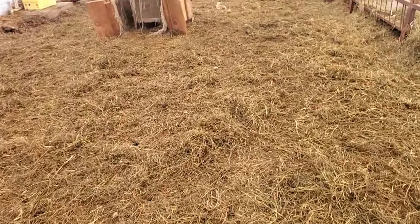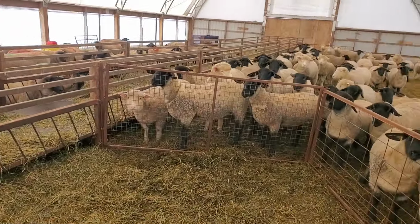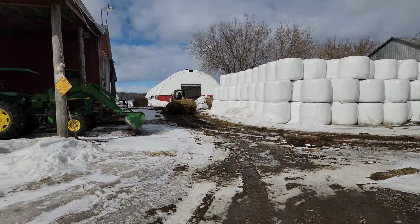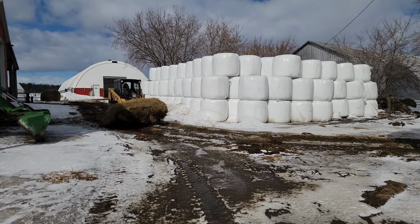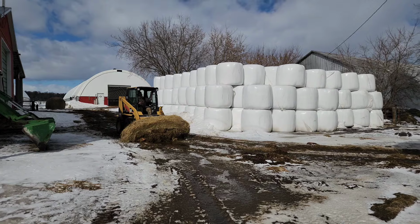We're going to try to start getting this manure pack out of here. There's quite a bit of manure here. Arnie's back to removing manure today. We're trying to clean out the coverall so that the last batches of lambs can be moved over shortly.